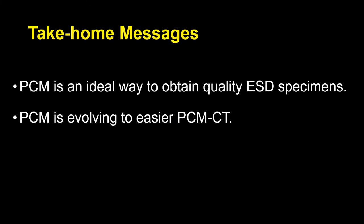Take home messages. PCM is an ideal way to obtain quality ESD specimens. And PCM is evolving to ease PCM-CT. Thank you for your attention.